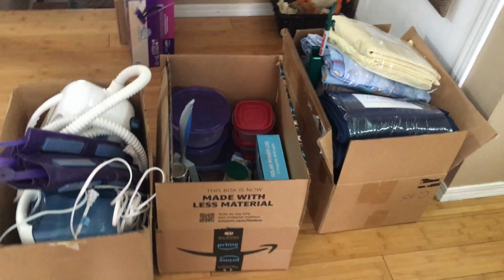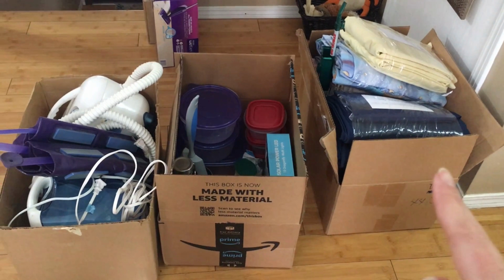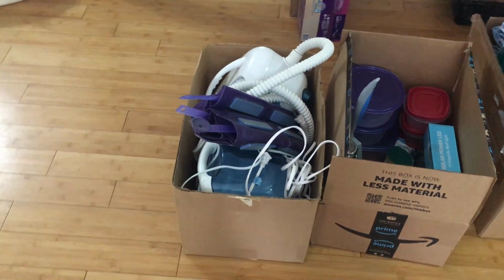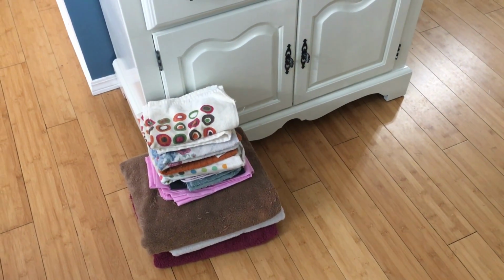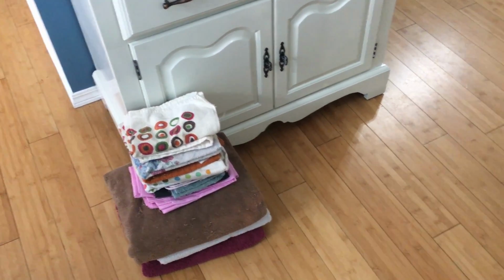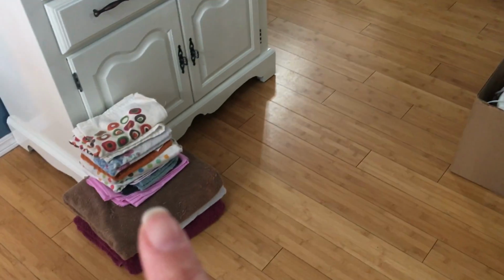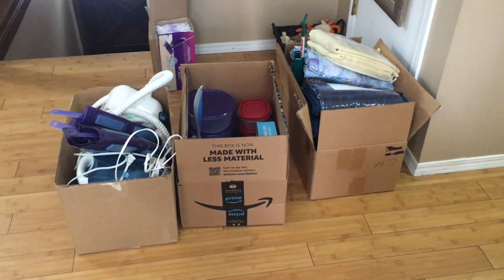All right, so I am bringing this box to my local resale shop where I have a consignment account. This box is going to a donation center, and this box is going in the trash. I also have this pile over here of some towels and linens that I am donating to my groomer, and they can pass them on to the Humane Society if they need to. All in all, I also threw away a bag of trash. So 1, 2, 3, 4, and 5 in the trash. Feeling good about this decluttering project.